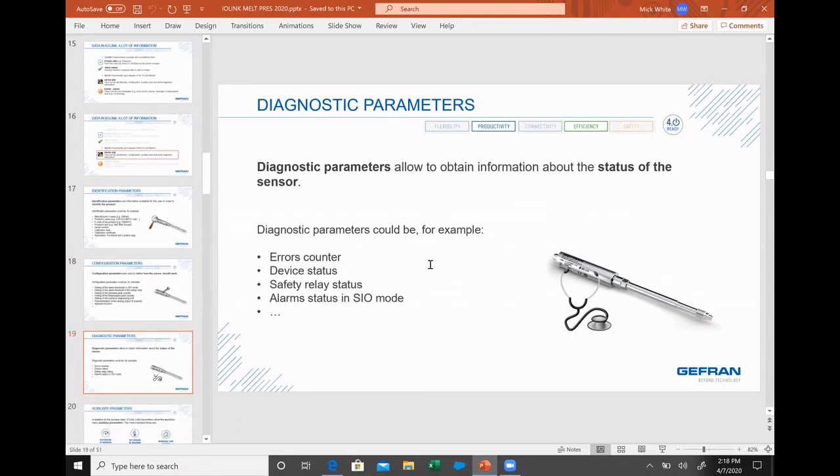Diagnostic parameters like these can be provided as well. A lot of these products have safety relay or certified safety analog output configurations, and you're able to monitor all of that as well.